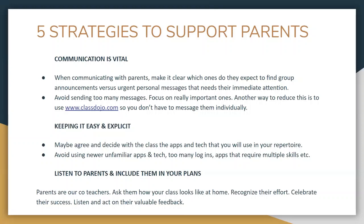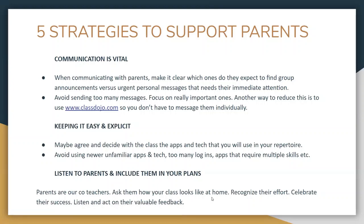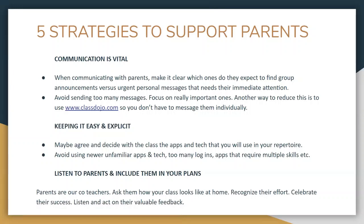So it is good to hear their feedback and ask them how our online classroom looks like at home. Let's also recognize their effort, celebrate their success, listen and act on their valuable feedback, greet them when you see them in the morning setting up their child, invite them to your meetings. If they have time at the end of the day to give you a quick feedback, invite them to do so. And parents actually know when you implement their suggestions.